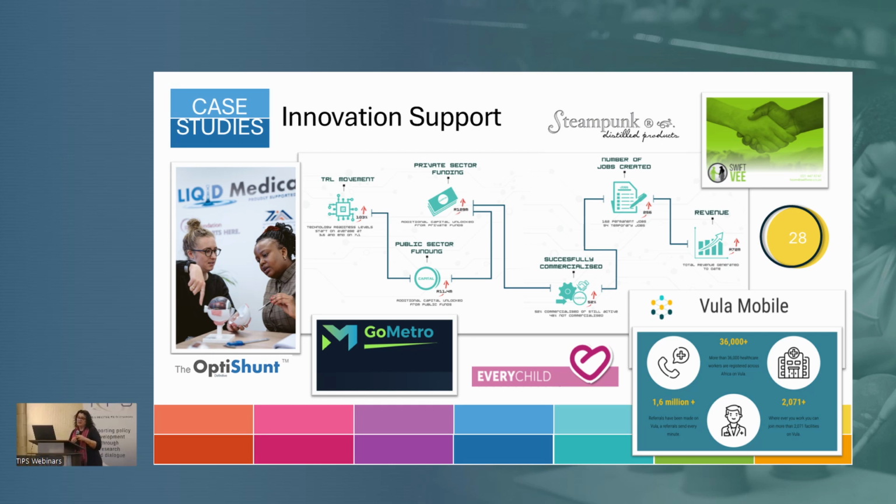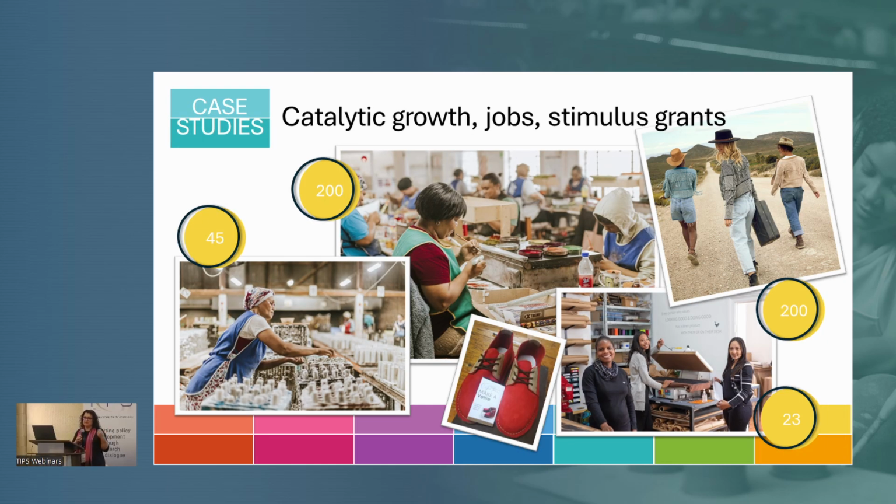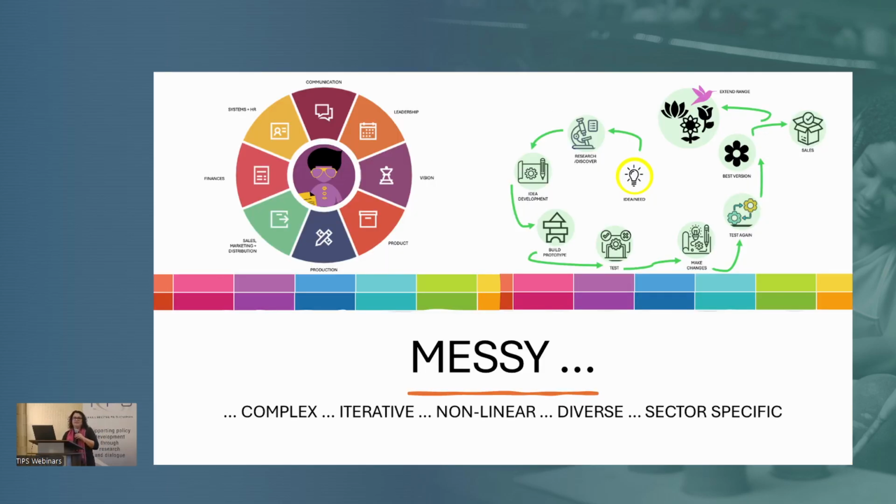And then more lately, over the last decade or so, stimulated a lot by our work with the Jobs Fund, using stimulus grants in catalytic ways to stimulate business growth and employment opportunities in business. Again, I could go on. So this is the very messy, complex, iterative, non-linear, just in time, very diverse environment that we work in.